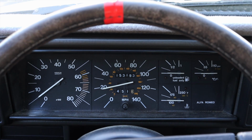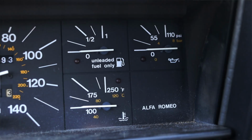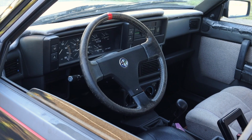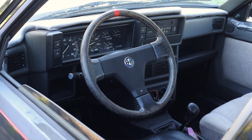Well, in front of me, I have very clean and simple gauges. Off to the left, I have my tachometer. In the center is my speedometer. And off to the right, I have my fuel, coolant temperature, and oil pressure. The steering wheel has been swapped out for the leather unit as opposed to the foam unit. However, it does say Alfa Romeo, and I really enjoy it.